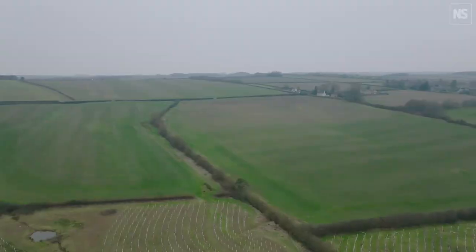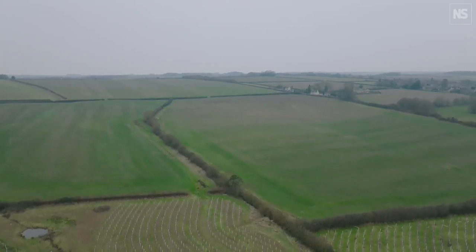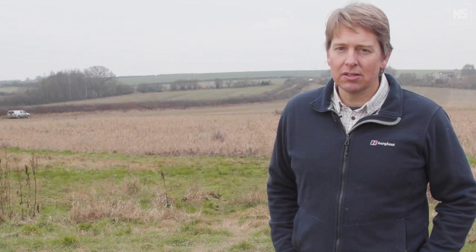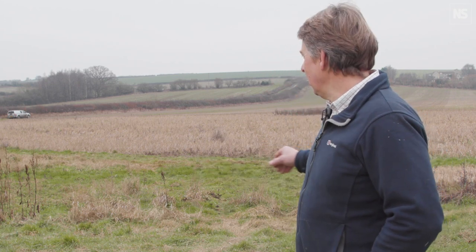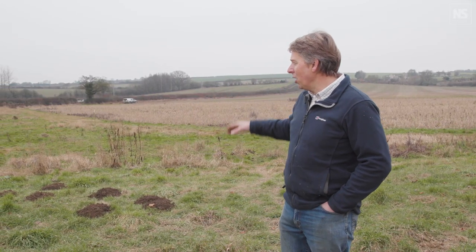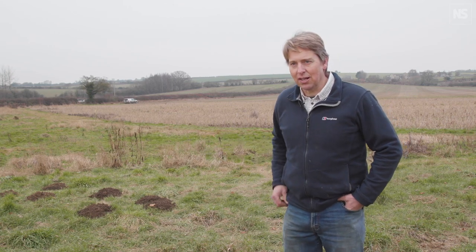And over in the fields nearby Bruen Estate, most of the phosphorus is locked in the soil. So a big effort is being put in to keep that from reaching the waterways around the 1,200-acre farm. So the field behind us is the no-till field. So we don't cultivate it, we drill it once a year, harvest it. And then we've excavated a bund around the field that intercepts land drains and overland flow. So it's just to hold the water back really, so any nutrients in it can settle out.